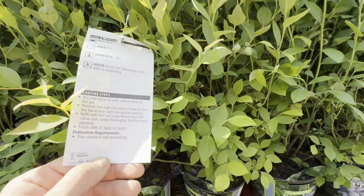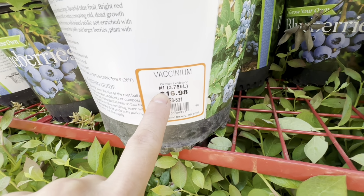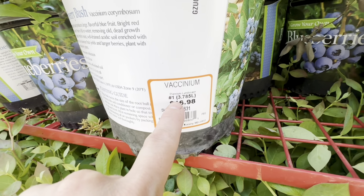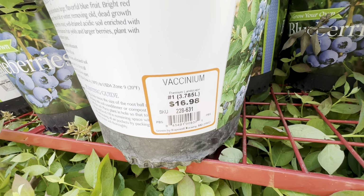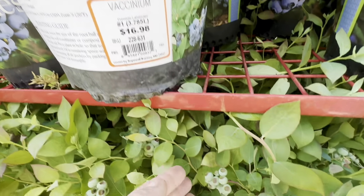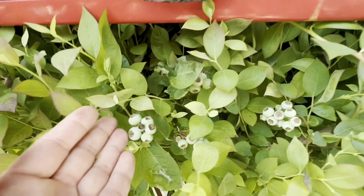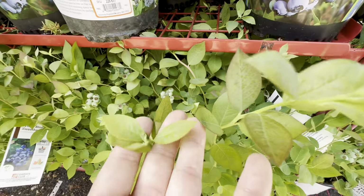Let's take a look at what the asking price is. This blueberry variety happens to be a part of the premium landscape collection. It comes in number 1 size container or 3.785 liters. Asking price this year is $16.98. Beautiful shrubs. Look how many berries. Look at the beautiful coloring of the foliage. You could see all the new growth.